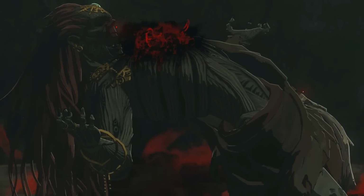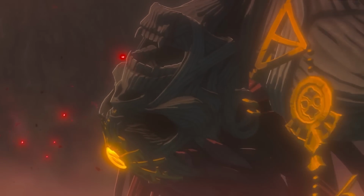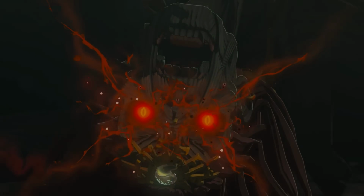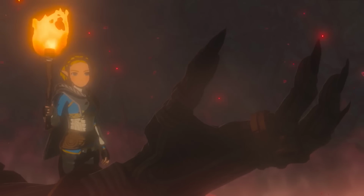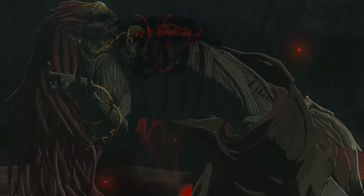The awakening of Ganondorf has also undergone quite a few changes. The overall lighting of the first teaser is more reddish in color, instead of the darker tone it has in the final game. This shot of Ganondorf's hand twitching as Zelda looks at it is not seen in the final game. Instead, the shot focuses on Ganondorf completely.